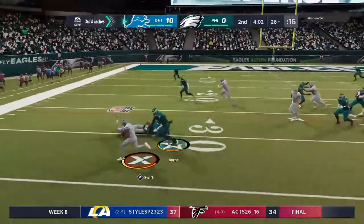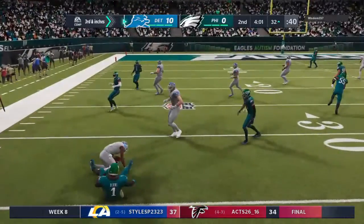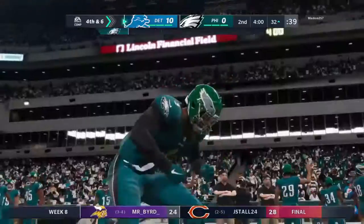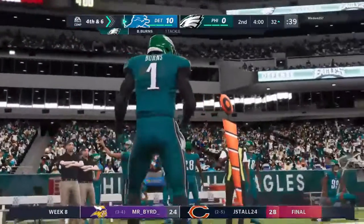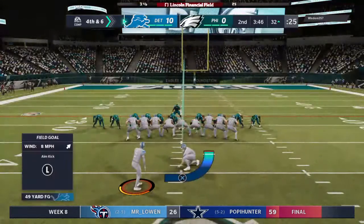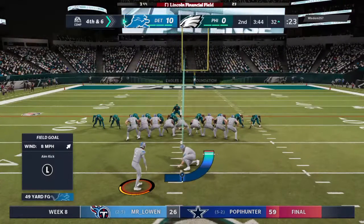They'll try and run here with Swift. And he'll lose yardage. Brought down at the 32. 6 yards in the wrong direction that time. Not only that, but it brings up 4th and 16 on the play. And for the second time tonight, this field goal unit comes out here.